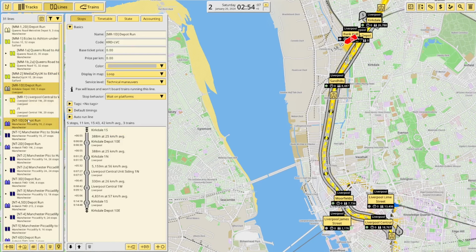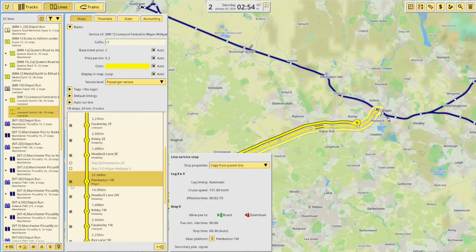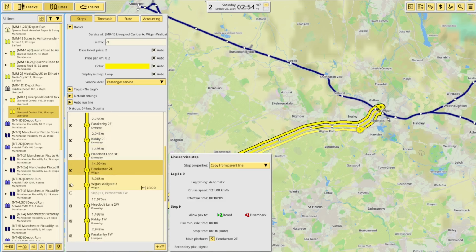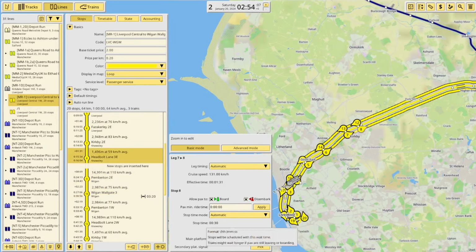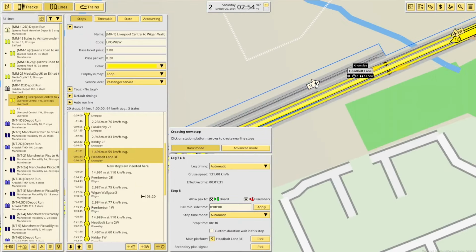Right. And then what we're going to do is the service one will just be everything. So Pemberton, Wigan, Wallgate, Pemberton. Oh, no, because it needs to use the other platform, doesn't it? I mean, actually, we could still make it work, to be fair. So what I can do is go to this. Go on to Headbolt Lane this way and add another stop in, which will be here. Right.